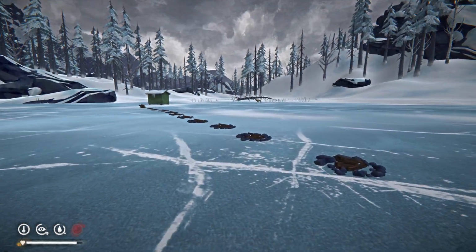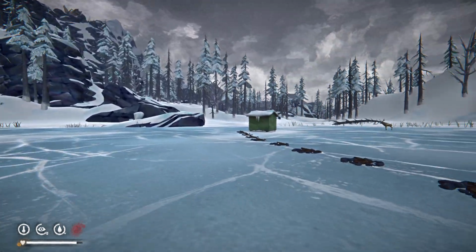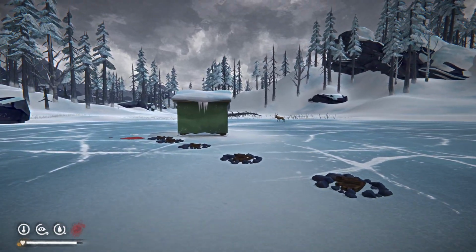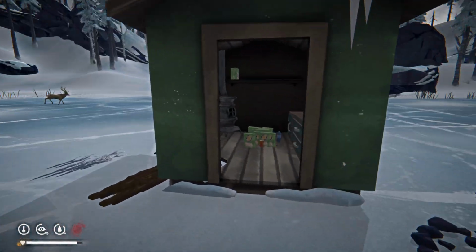So put that away. Hello, Mr. Deer. How you doing? Hanging out by the fishing hut? I assume it probably would be pretty safe to be over here, considering I did take care of the bears, and most of the wolves that come through here. Take care of them, too.